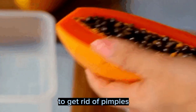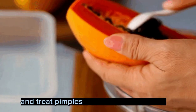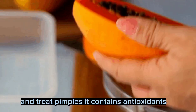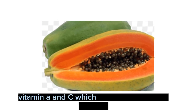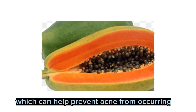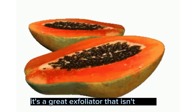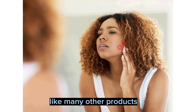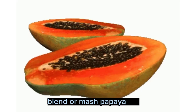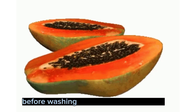13. Papaya. Papaya is a staple fruit in many of our households, which makes it an easy ingredient to use to get rid of pimples. Papaya contains many properties that prevent and treat pimples. It contains antioxidants, vitamin A and C, which help speed up cell turnover, which can help prevent acne from occurring. When applied topically, it's a great exfoliator that isn't harsh like many other products. Blend or mash the papaya, and let it sit on your skin for 10 minutes before washing.